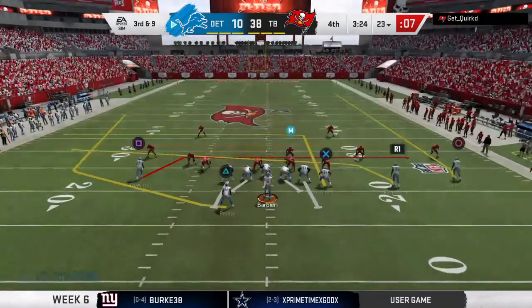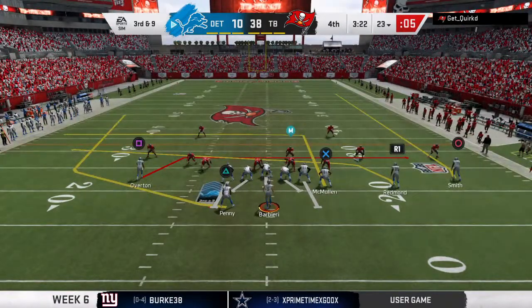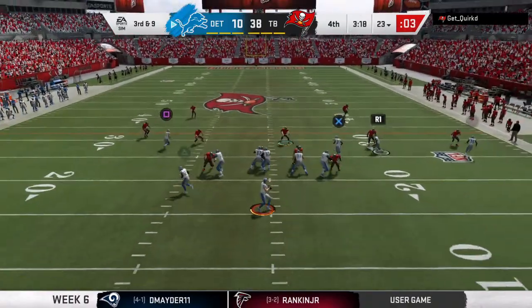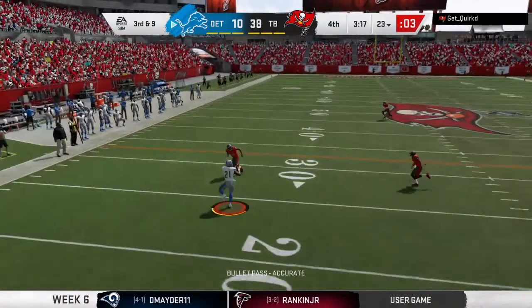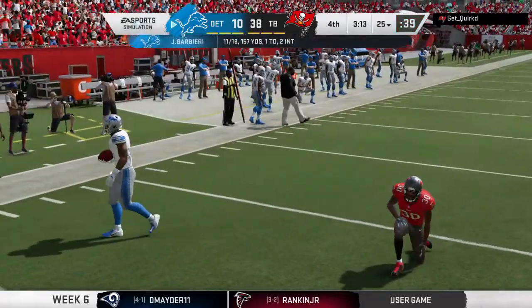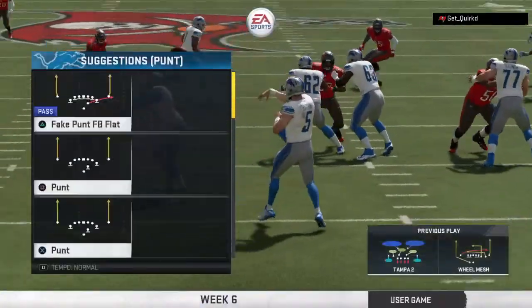The Lions on 3rd down. They've converted a third of their opportunities, 3 for 9. This is 3rd and 9. They'll look to throw here. And he finds Penny. And he's not going to sniff the first down here. He stopped at the 25.